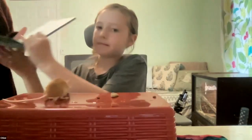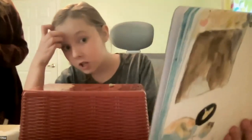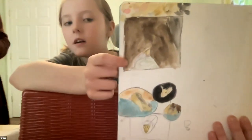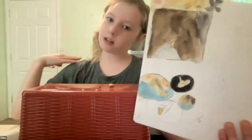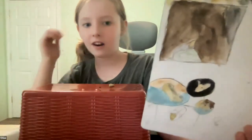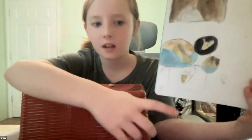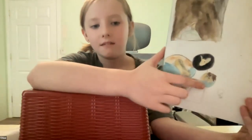Sure. I'll hold Penny for you. Okay, so this one was just one of Penny. This one is of her in my sister's hair. When she was riding on her shoulder, she had tunneled into her hair. And then this is just her peeking over the edge of their cage. And this one is her in the toilet paper roll that I put in there. And then this is her head, and this is just her at the edge of her cage.